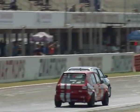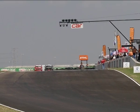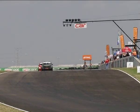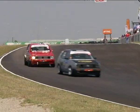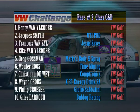What we need to watch coming into the rest of the season is the fastest lap of that race went to Jacques Smith. So it's Van Vletter that takes the victory ahead of Jacques Smith. Francois Van Zyl comes through for 3rd place. Elke van Vletter having a great dice with Gossman and Voter eventually won that one out. Christian de Wet, Kraus, Cruiser and Darroch, your top 10.